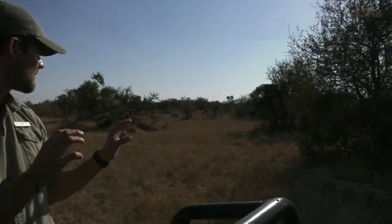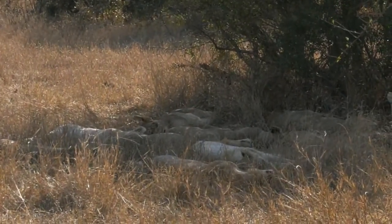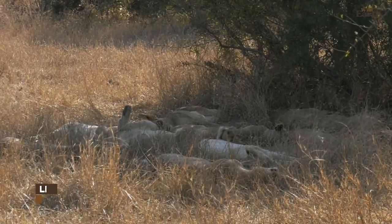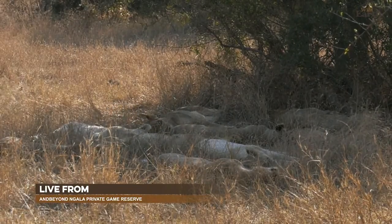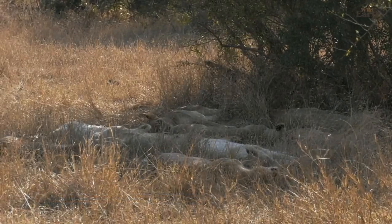So I'm Nicky. I'm going to be your ranger for this afternoon, and with me on the camera is Owen. So hopefully together we will be able to just show you a bit of what we are looking at currently. So just for now, it's this lioness with the 2 youngsters, as well as some more members of the pride. So you'll notice just at the back there's quite a few that have turned around onto their backs, and some just lying on the side.